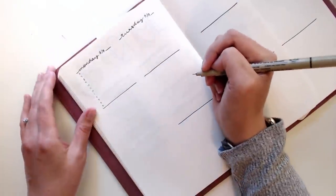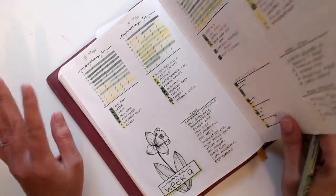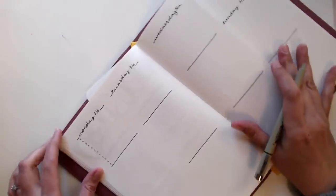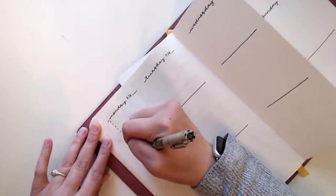And I'm going to keep putting the hash marks in because I actually kept looking for them. So I feel like even though they were a bit of a pain in the ass, the hash marks were definitely a thing.